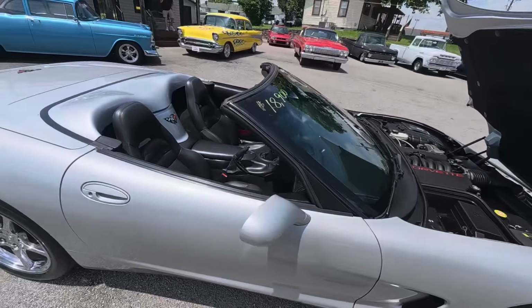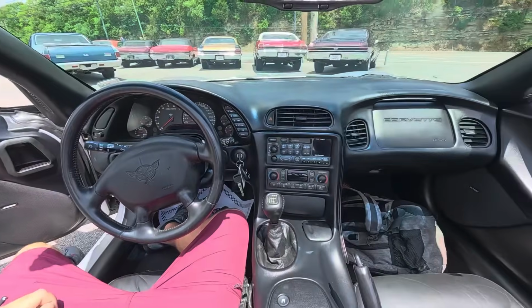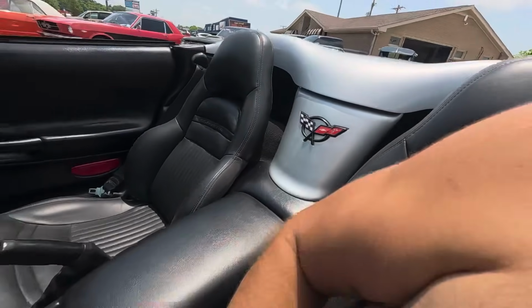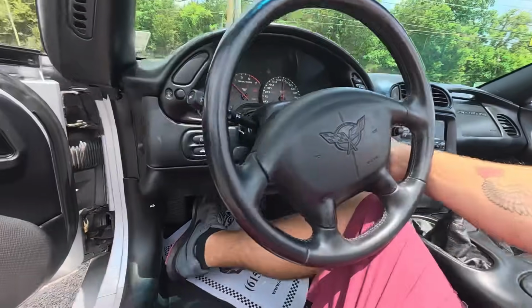Guys, it's about that time. Let's go for a ride. Well, we already know the horn works on this one. We're not going to place bets unless you just want to. Interior, pretty nice. A little over 90,000 miles on this one.